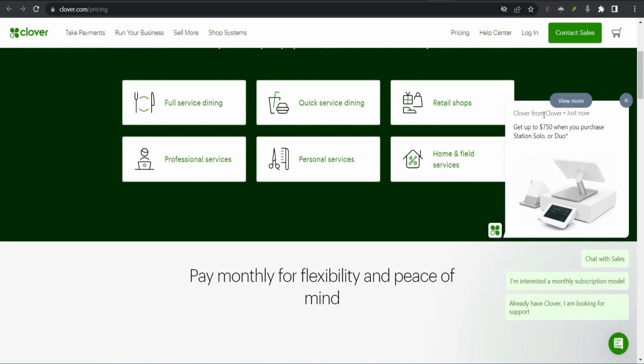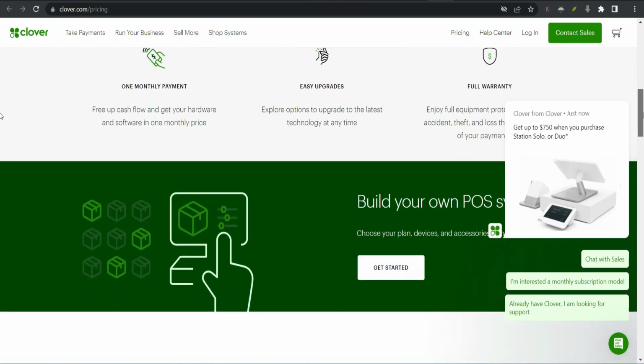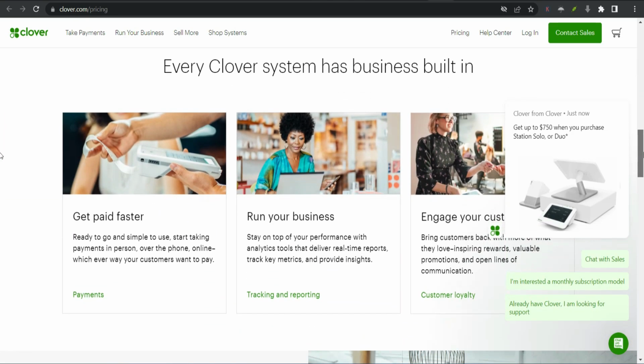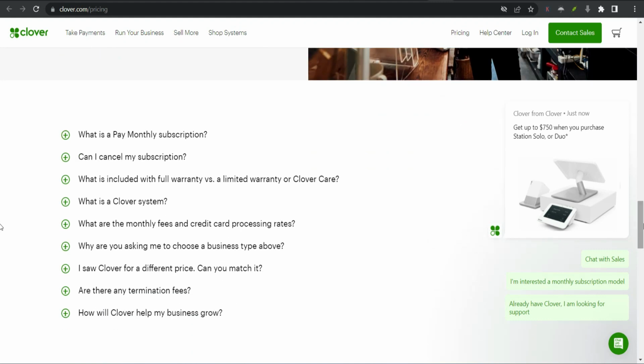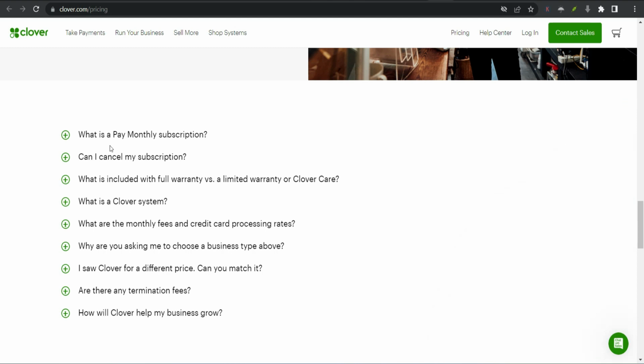You can see the pop up here. You can just send them a message, and then one of their agents will definitely be matched with you, and then you can proceed from there and let them know what exactly you need from them. So you can also check on this here, which is the frequently asked questions, the FAQ.